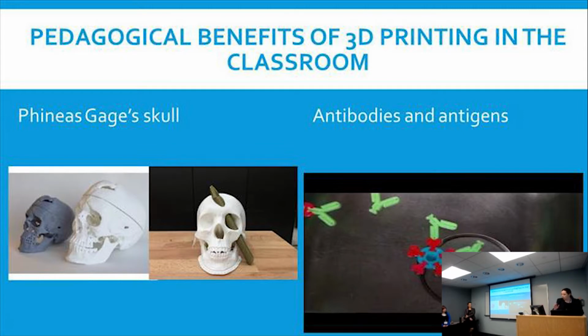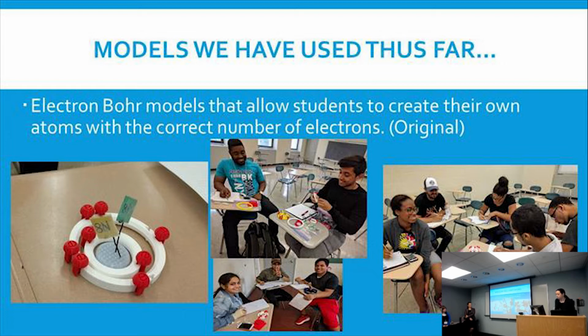So I wanted to create something that would help them work with the atom and the structure of the atom, electrons and shells and so on. And I have it, so I'm going to give it out to you, because that's what we made and that actually exists.